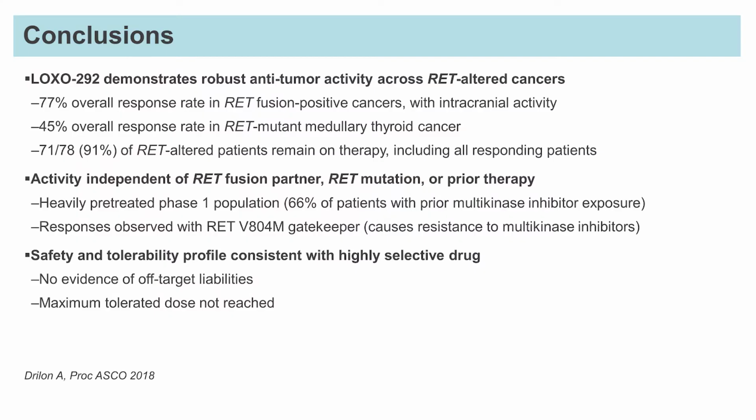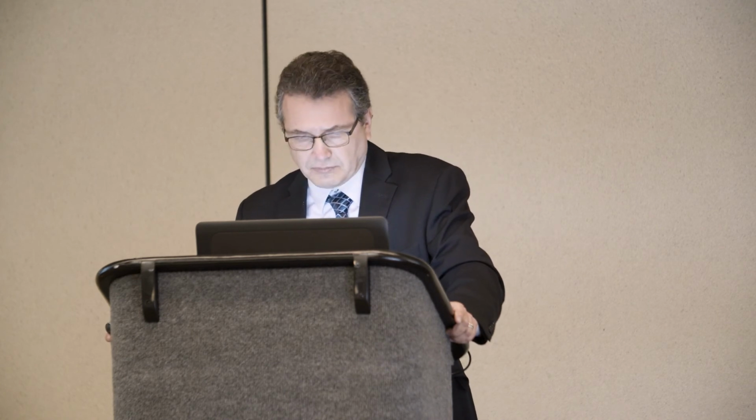In conclusion, LOXO-292 demonstrated robust antitumor activity across all RET-altered cancers. The activity was independent of the fusion partner, the mutation, or prior therapy. And the safety and the tolerability were consistent with a highly selective tyrosine kinase inhibitor, with no evidence of any off-target toxicities, and maximum tolerated dose not reached.